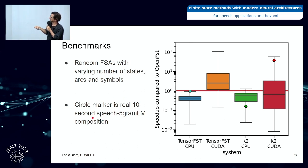a 10-second speech utterance composed by a 5-gram language model, which is this dot here. So in that case, we are actually at the same speed as OpenFST, and we didn't have that result for the CUDA version, but we hope to have it soon. And that is time for Cyril.